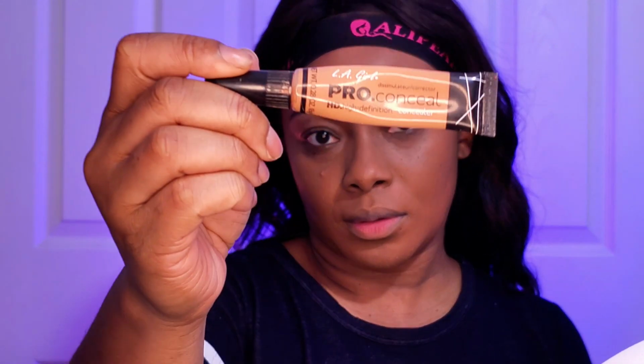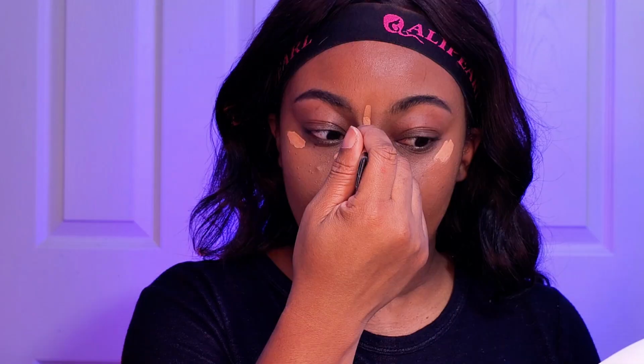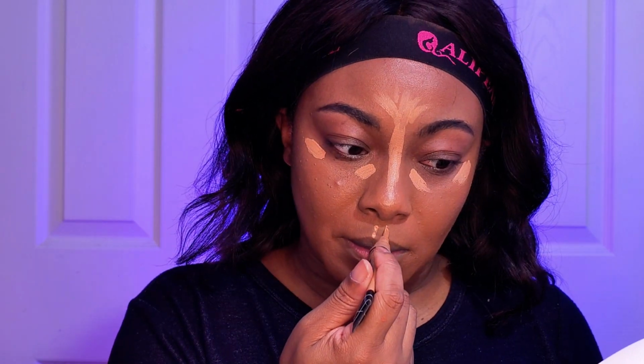Now I'm going to take my LA Pro Concealer in Warm Honey, and I'm going to place it in my highlight areas: under my eyes, the bridge of my nose, my lip area, forehead, etc. And again, it was only $3. You cannot beat that, not with this quality. It has good coverage and it blends out very, very well.